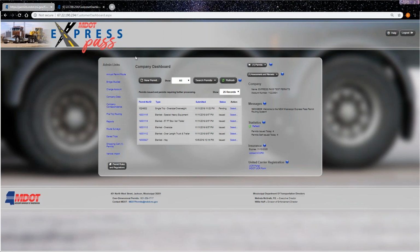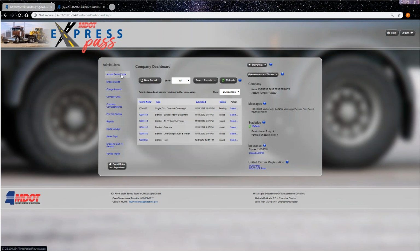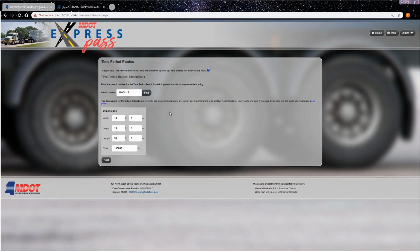Now, the admin panel is located on the upper left side of the company dashboard and contains several links to navigate the permitting system. The annual permit route link is used to identify a route for an active annual permit that has been purchased. Select the annual permit route and then enter an annual or blanket permit number and select Find. The dimensions for the permit will be pulled in below. Verify that these are the dimensions for the permit and select Next.